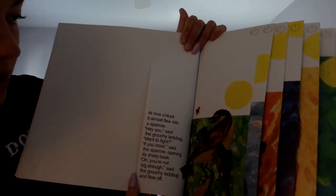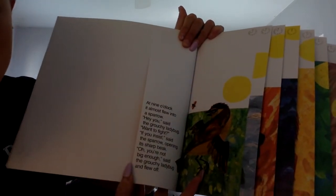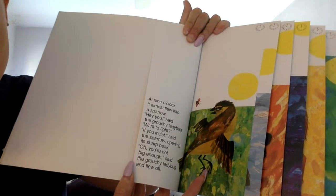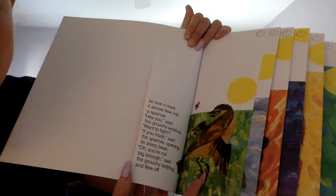At 9 o'clock, it almost flew into a sparrow. Hey, you, said the grouchy ladybug. Want to fight? If you insist, said the sparrow, opening its sharp beak. Oh, you're not big enough, said the grouchy ladybug, and flew off.